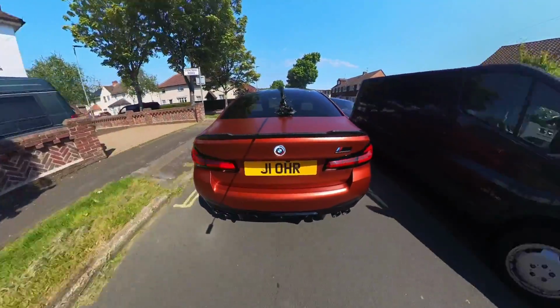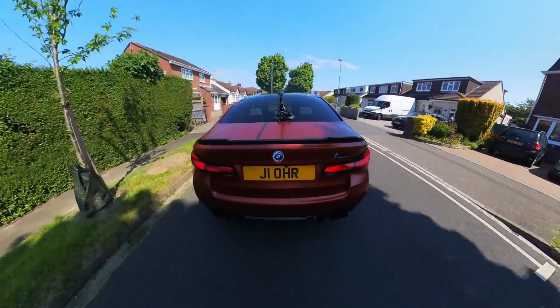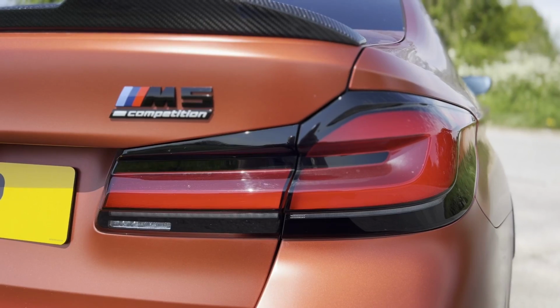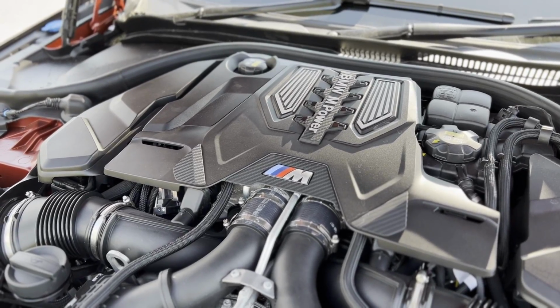Now, I'm not going to list off every single fact and feature about this car. There are plenty of other wonderful videos on YouTube that do just that. This car here today is a late 2022 M5 Competition, and the F90 M5 was launched in 2020 and comes in Competition form only.